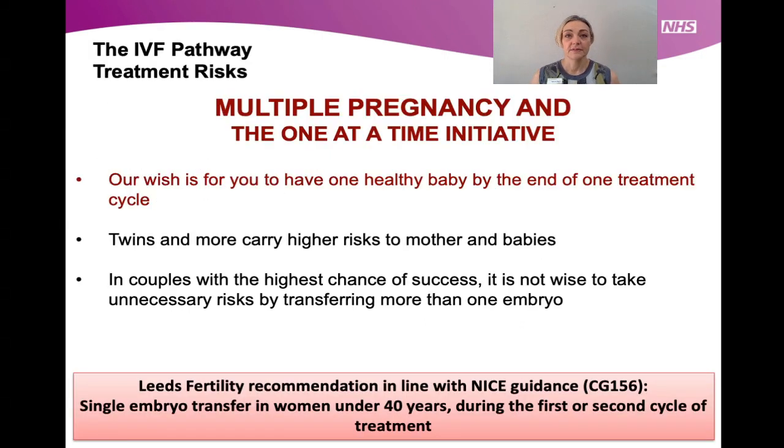The final section of this presentation explains some of the risks of IVF treatment. Generally speaking, IVF treatment is a safe process, but everything in life has some risk, and it's important that all patients are fully informed of the potential hazards of this treatment. The first and most significant risk is multiple pregnancy and the potential consequences of it.